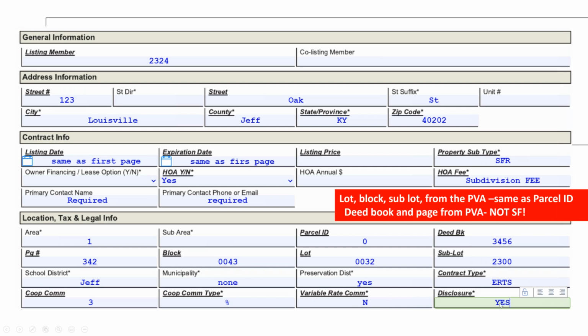And hopefully you always have a yes under disclosure. Even if they choose not to fill it out, there is a blank at the bottom of page 5 of the seller disclosure that says they've refused to fill it out, and you can sign it saying that you gave it to them. That still is a yes because you complied with the Kentucky Real Estate Commission.